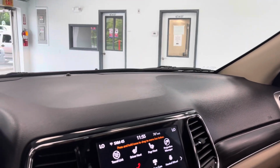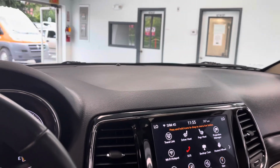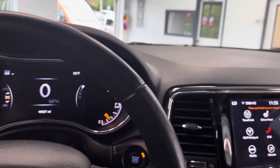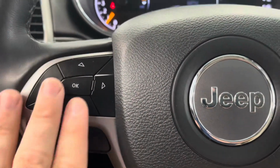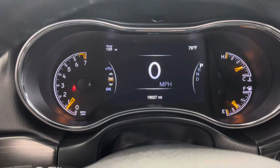So if you're looking for a new car for a pre-owned price, give us a call here at All Things Automotive. Let's take a look at some of the options on the steering wheel here, guys. You do have a control pad for your center clusters here.